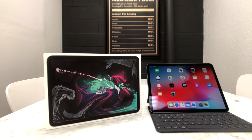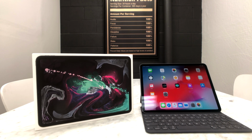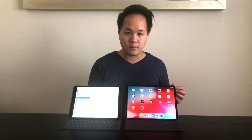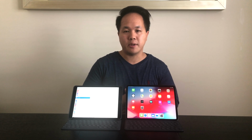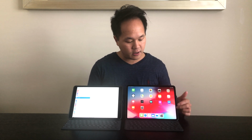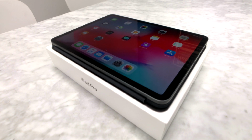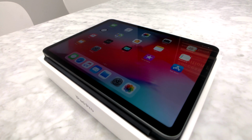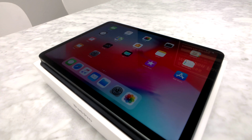With its A12X Bionic chip, the iPad Pro is blazing fast. Apple says it's faster than most PC laptops. The all-new Liquid Retina display screen, which goes edge-to-edge, truly doesn't go edge-to-edge, as you can see here. Don't get me wrong, it's way nicer than the 10.5-inch iPad, but there's still a thick bezel. I wish it was edge-to-edge like the Apple iPhone X.